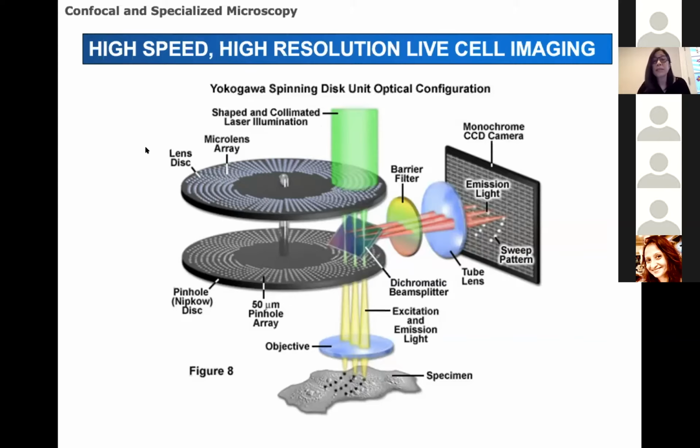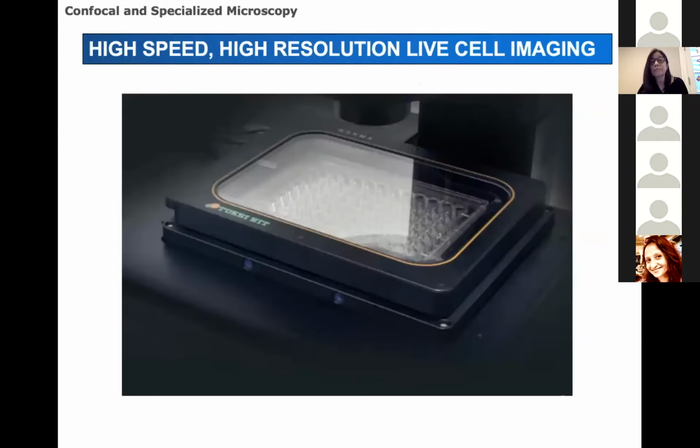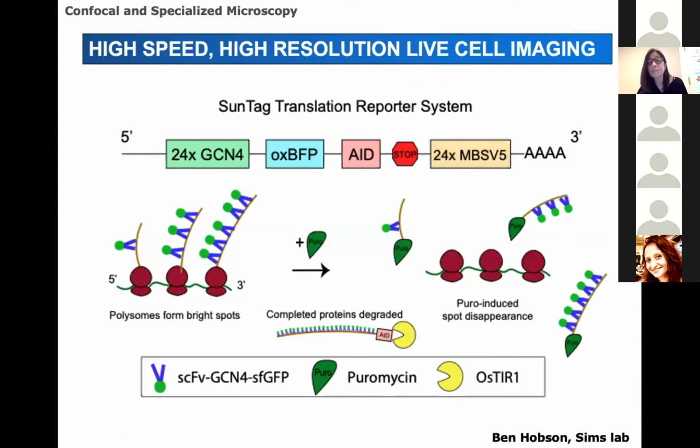but you get speed. In addition, with spinning disk microscopy, there are micro lens arrays that are very effective in capturing the emitted light. And as a result, the incident light is much lower, and that results in less cellular damage and preservation of signal. In addition, of course, for live cell imaging, you have to have environmental temperature control. And so here you can see the stage top chamber that we have that controls both temperature and the atmospheric conditions. Okay, so why do you need live cell imaging to be so fast?